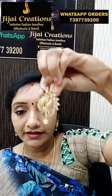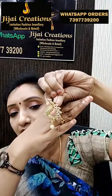So this is the pendant. See the pendant with the peacock. It's a super duper piece and this is priced at 570 rupees for this piece.